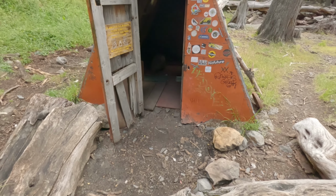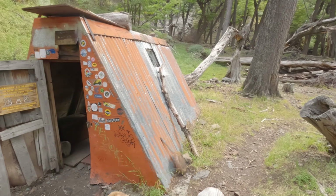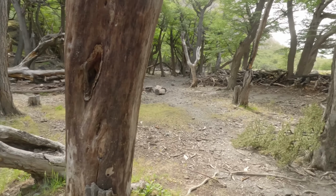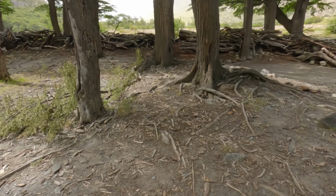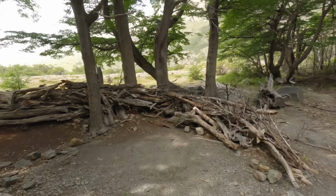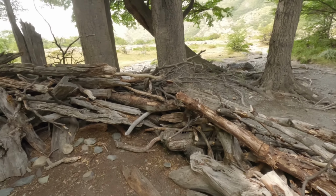After a peaceful day of hiking, we made it to first night's camp. There you can see, right here, the little wind shelter. We just made it. It's about 12:50. And you can see big walls of sticks. Lots of debris down here as well. Bit of forest, but high winds. So to block all the winds.